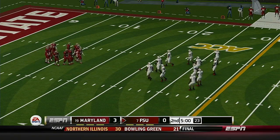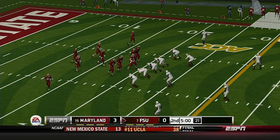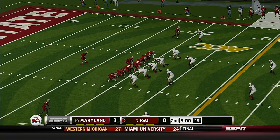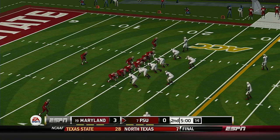Welcome back. Tight game here in the second quarter as we begin play. Momentum swings have been fairly even. And with so little separation, this game can be drastically changed on just one or two plays.